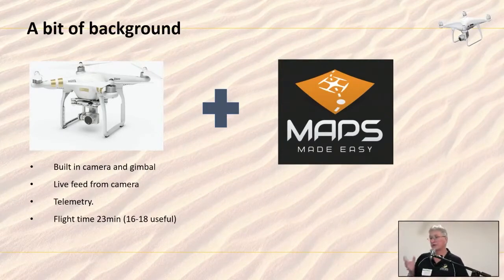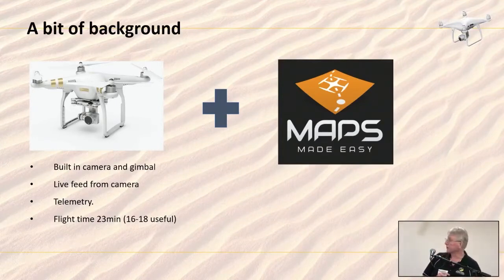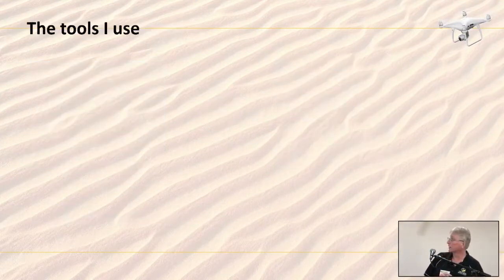And about that same time, I discovered a company called Maps Made Easy, which at that point in time were in development of software to do mapping. I contacted them and they invited me to be a beta tester of the software. So then commenced probably a couple of years of beta testing before they released a commercial product. But I decided that that was the way I'd like to go.